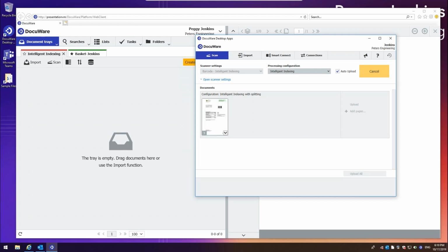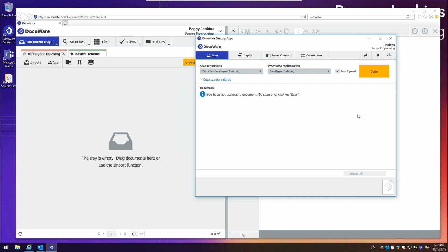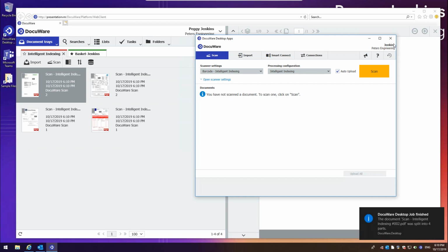Now this is going to go ahead and scan these documents, and you notice that we've placed a barcode on the first page of each document. Well, that barcode is used to separate these documents. So even though I've scanned 6 pages, I'm going to end up with 4 documents in my document tray. We'll give it a second here to process those, and there's the 4 documents.